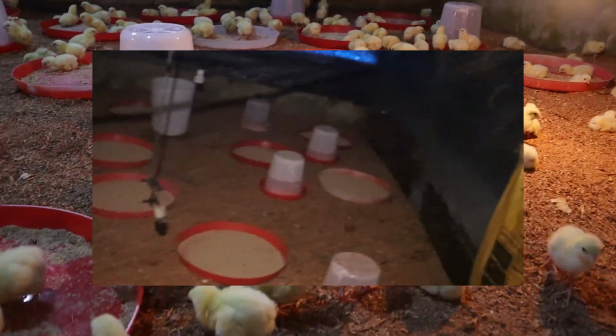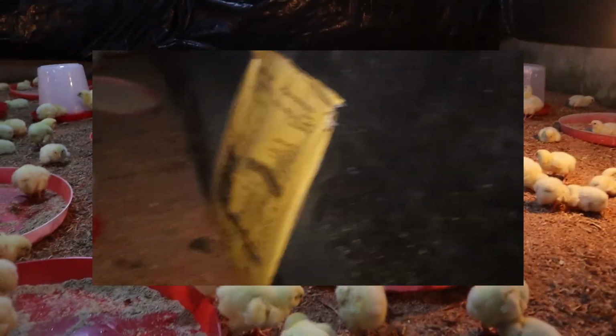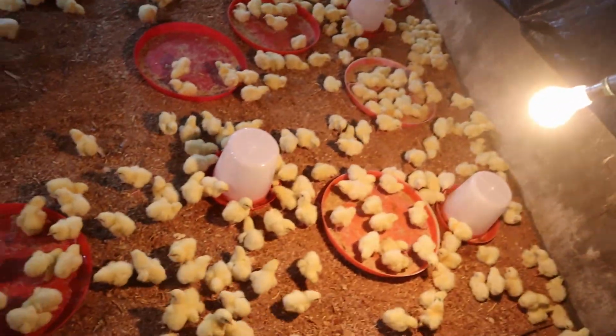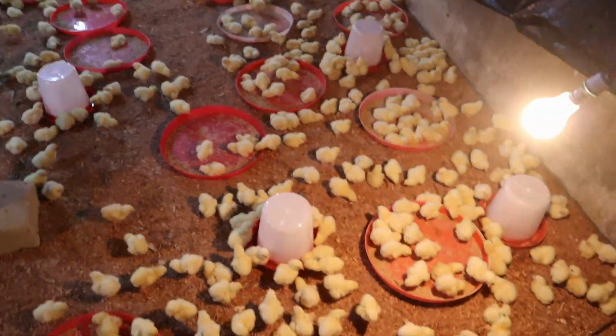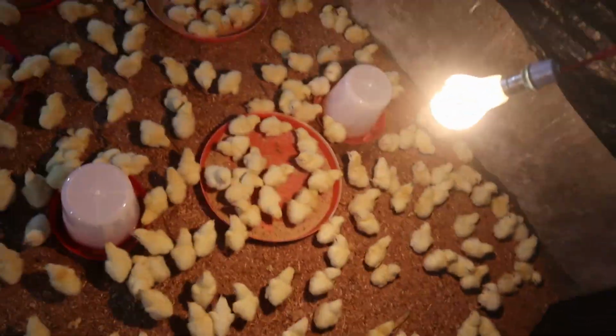Number 3 is to set up your brooder ring. This is actually not really necessary for brooding, so if you don't have a brooder ring, there is no need. But the essence of using the brooder ring is to remove the edges, the 90-degree angles, to prevent those 90-degree angles.